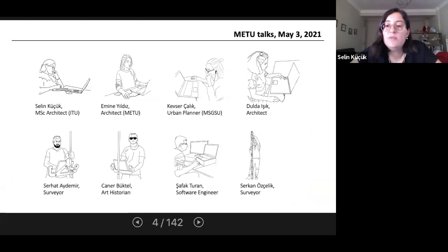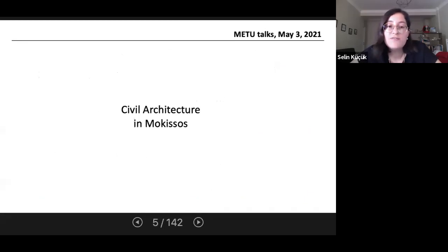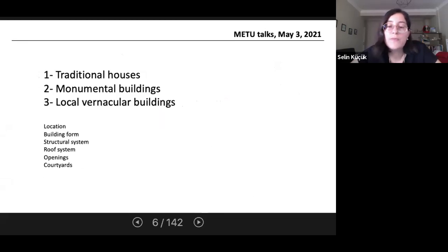The team consists of architects, urban planners, surveyors, and art historians. We are drawing stone plans, schematic plans, and other architectural documentation of Mokissos ancient settlement. After this short brief, I will continue with civil architecture in Mokissos. According to initial analysis, we think there are three different typologies in Mokissos civil architecture. They are traditional houses, monumental buildings, and local vernacular architecture.